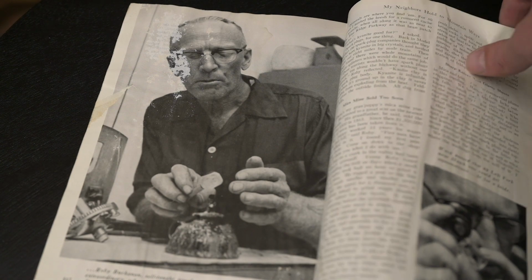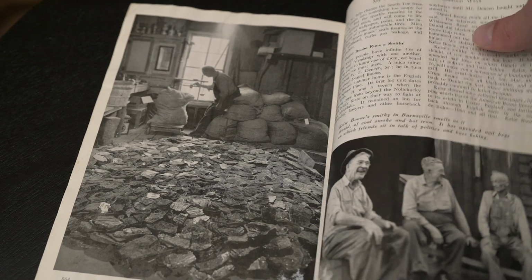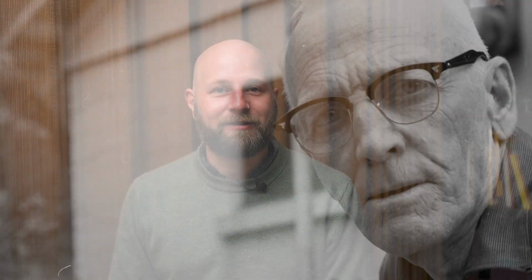Now, as soon as I saw this, I was hooked. I had to know everything about this guy, who he was, where he was, how he got this machine going, and what was the whole story. And since then, I've been able to piece things together and find all kinds of information about Roby, so I wanted to take a minute to tell his story here.